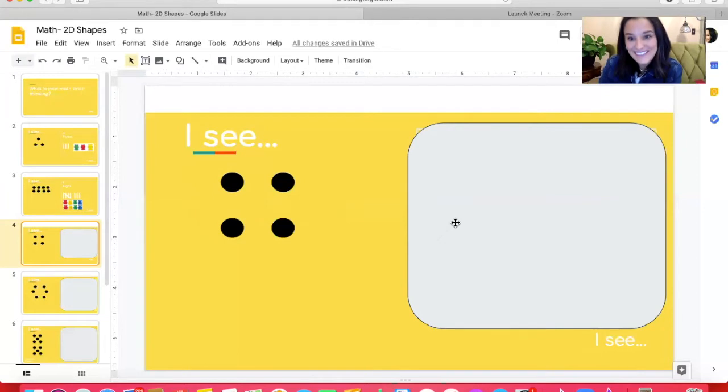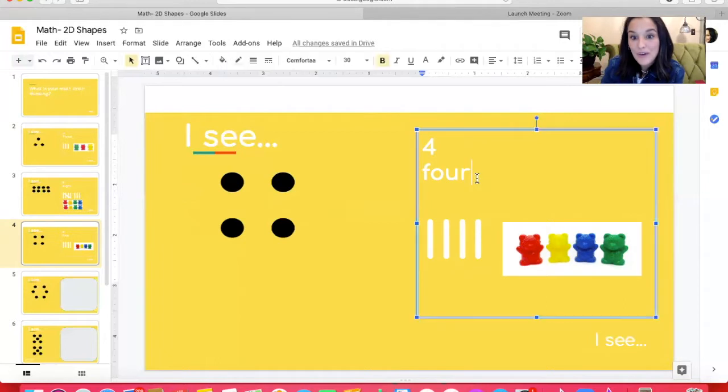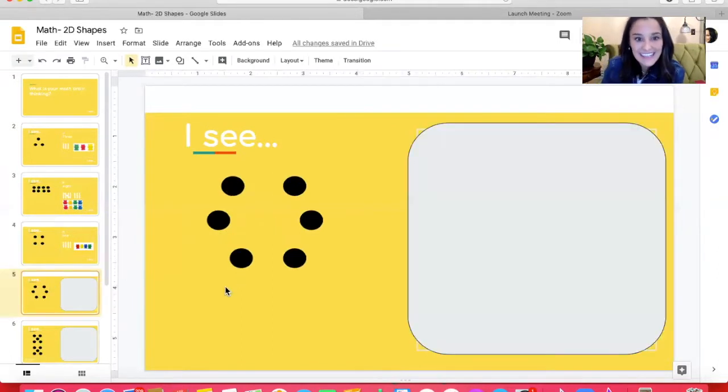If you said 4, you are correct. You're growing your brain. Say 4. 4. Let's count the tallies. 1, 2, 3, 4. Very good. I see 2 bears and 2 more bears. That makes 4. I also see that 4 looks like the shape of a square.